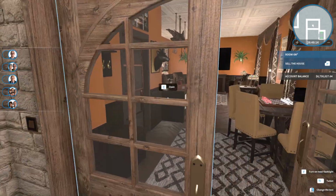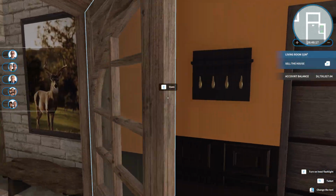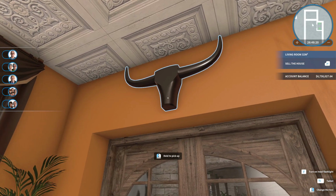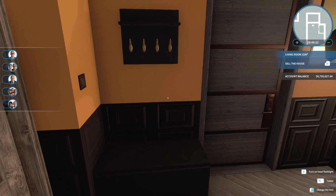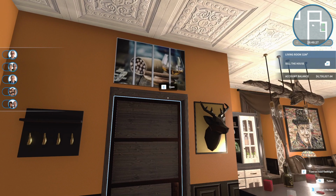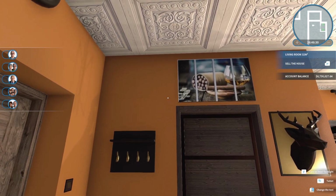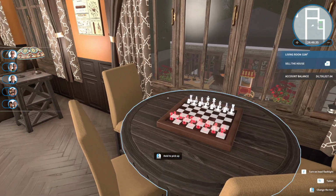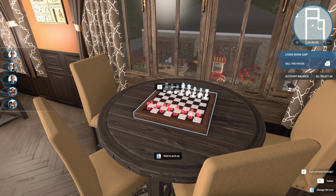So it is decorated more masculine, which is totally fine. It's still beautiful. We've got the bull horns up here, a place to hang your jacket. You can take your shoes off. We've got just some pictures up here. We've got a little chessboard here. Now this was down in the vampire crypt, and I just brought it up here because I didn't think you could buy it, but it turns out you can. And it lights up. See, that's totally cool. I really like that.